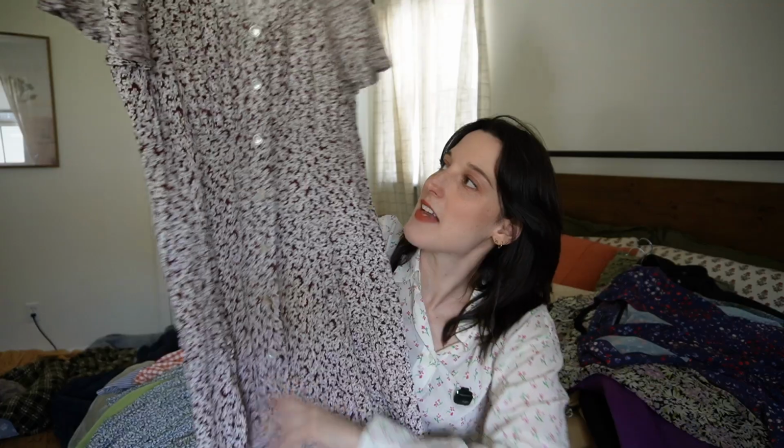And then this guy is also just so lovely. It's nice and lightweight, has buttons down the front. I love this empire waist, very 90s. I love the colors in it, the little bit of blue and the burgundy and that taupey gray with the white. These are all my loves.